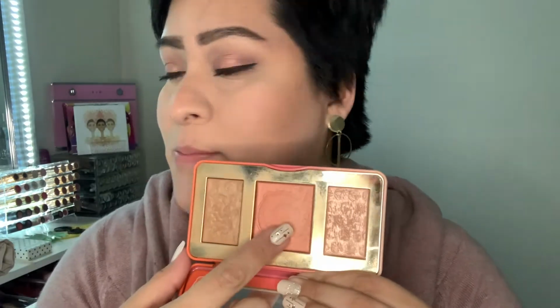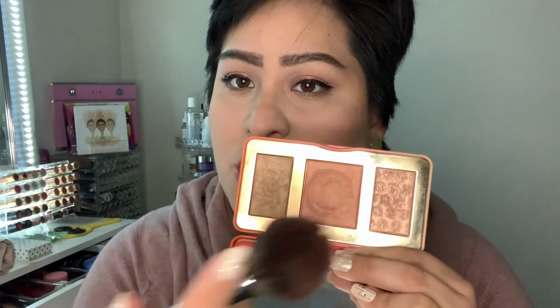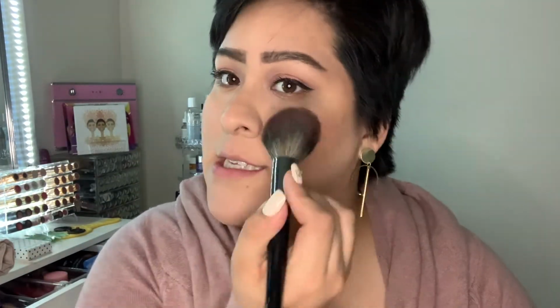Blush, I'm gonna just use this peach blush. I have this Morphe powder brush just to put blush on. Oh, it's pretty. And even the palette itself, they have a little bit of shimmer, so they look nice on the skin. They look really natural, to be honest.